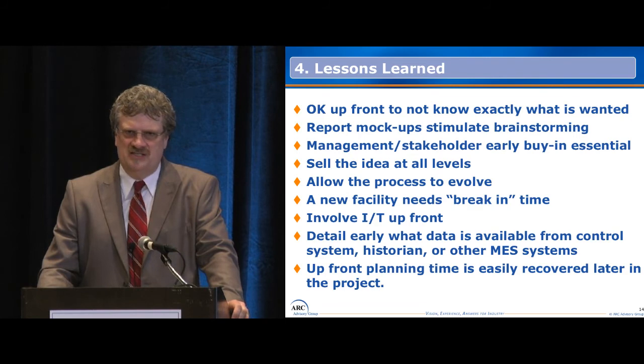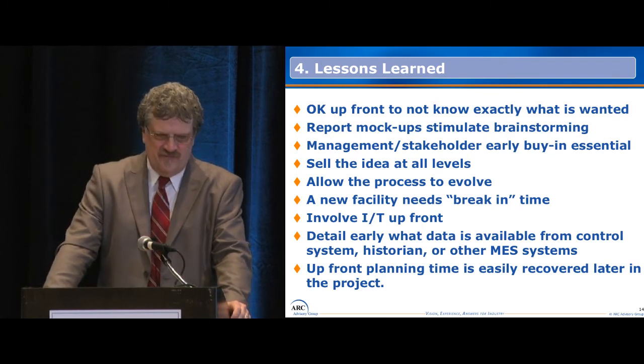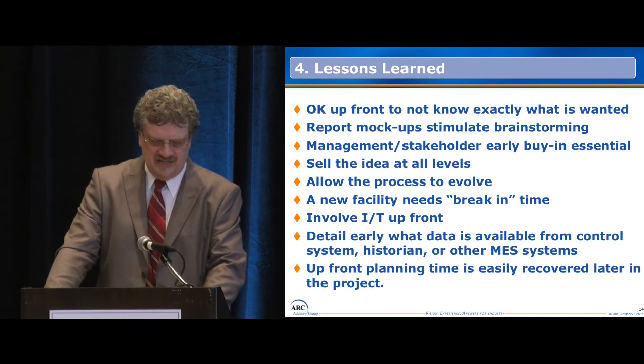You need to allow the process to evolve. If you don't hit it out of the park the first time, that's okay. A new facility needs break-in time. This is another thing that we found out through hard lessons.